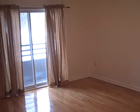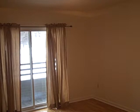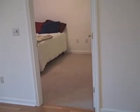So here's another good view of the living room space that opens up into a patio and deck that's covered. Here's the dining room space with the dining room chandelier right here. And then we're going to walk into the master. The master does have a walk-in closet.